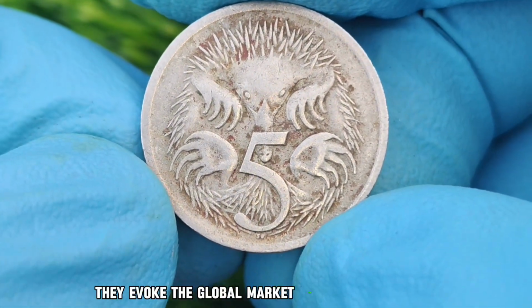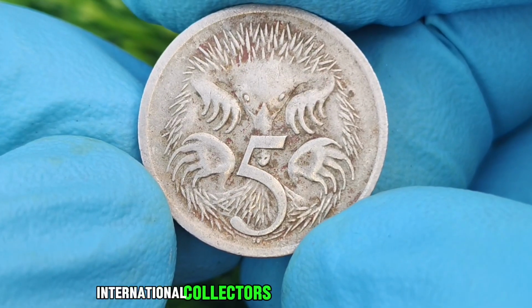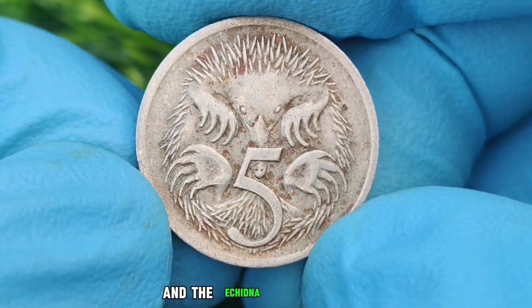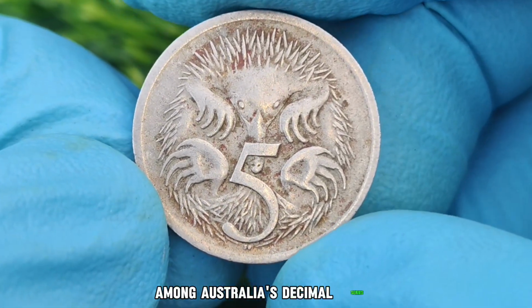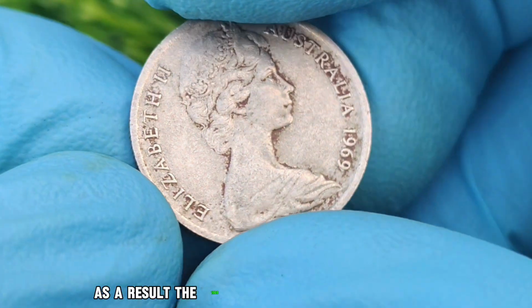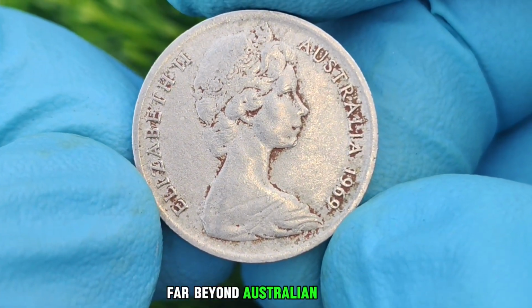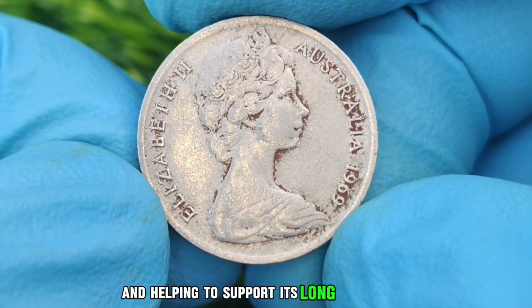The global market for Australian coins has also added to the demand. International collectors are often drawn to coins featuring unique wildlife, and the echidna design remains one of the most charming among Australia's decimal series. As a result, the 1969 5-cent coin attracts attention far beyond Australian shores, giving it a broader collector base and helping to support its long-term value.